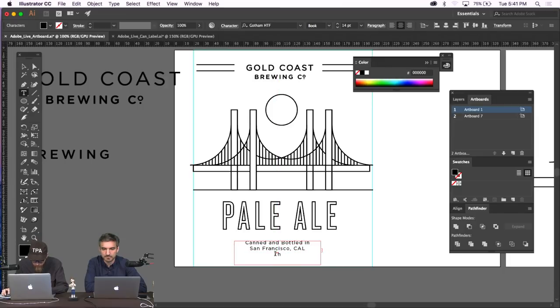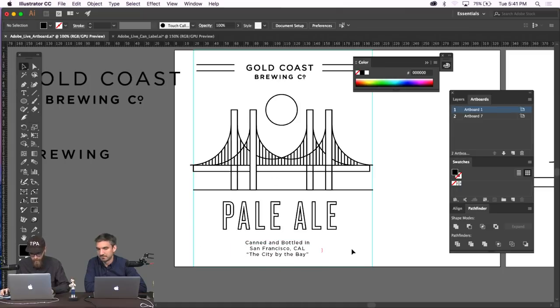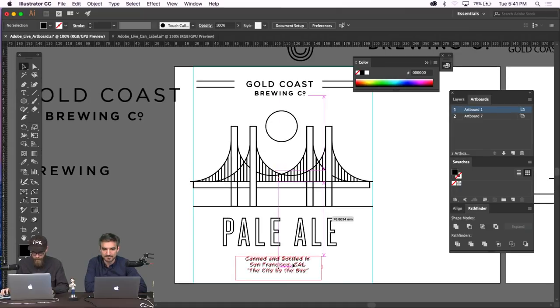I believe they call it the city by the bay. There is a bay for sure. Yeah. So, just some descriptors to kind of go in there.